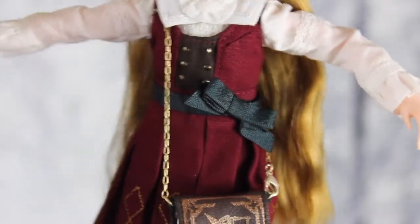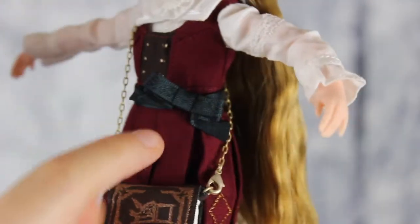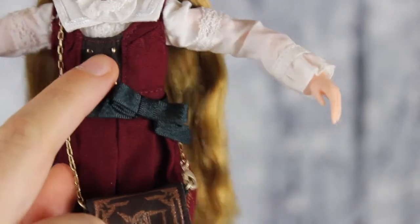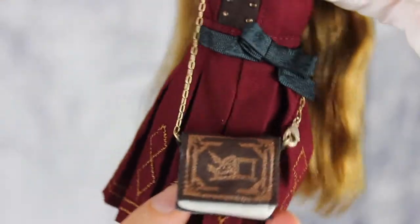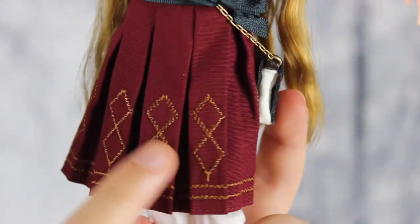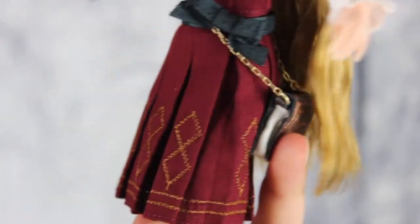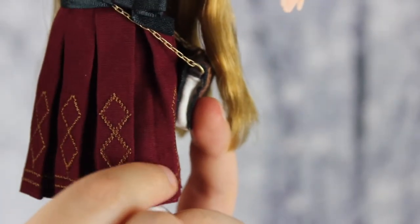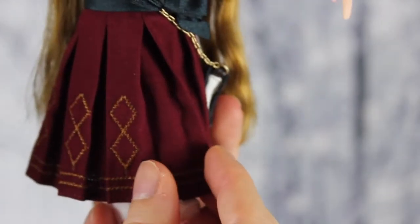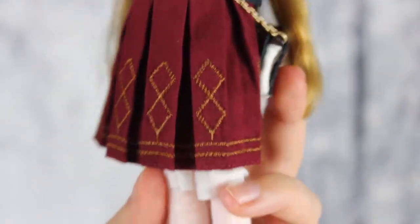Then she has this dress. It's a long dress with this ribbon around her here with this little black bow. She has decorative brown at the center with little fake buttons, and she has some embroidery on each side of the dress. And she has some embroidery all around as well, like those diamond-shaped things, which are not in the middle, but the line at the bottom is.